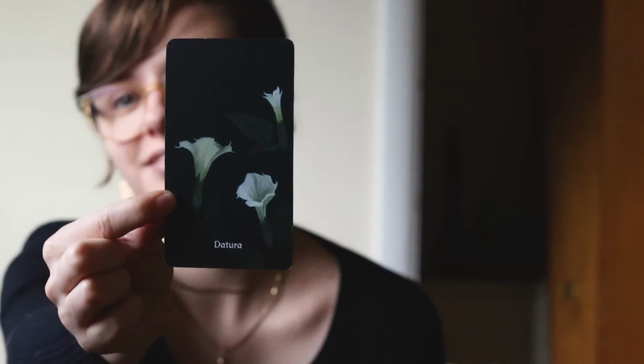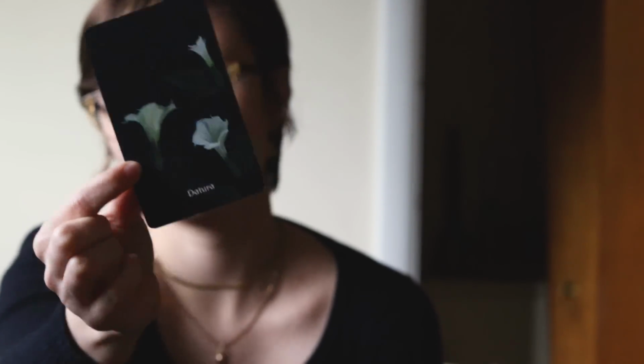One of my favorite cards here is Orbita Tarot. It genuinely looks like it was oil painted and then put onto cards. Or not oil, yeah, oil painted, or I don't know enough about paint, but it is so beautiful. This is another one of my favorite cards. It's this luck. The meanings are so well thought out.